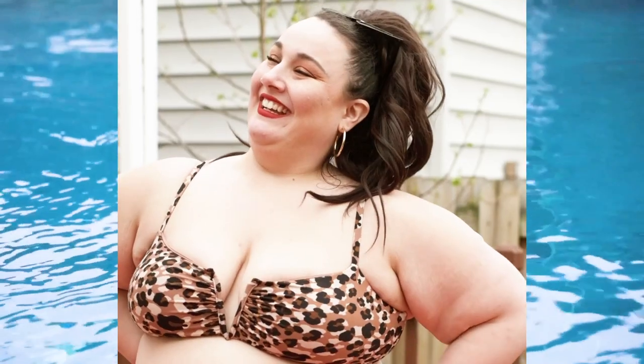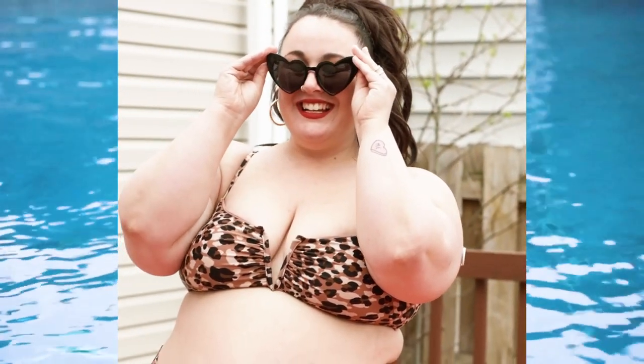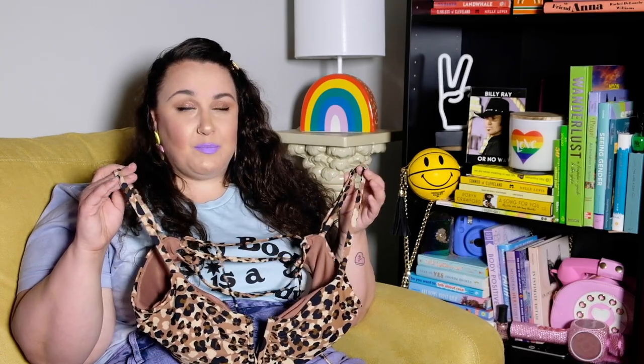So first up, I have this cheetah print two-piece plus size bikini from Walmart's Time and True brand. Now, I wanted to make some last minute additions to this video, so we ended up going to Walmart in person. They had a lot in plus sizes online, so we were like, let's just gamble and see what they have in person. I will say that they didn't necessarily have their full size range in the store, and it was pretty picked over.